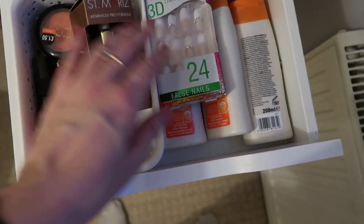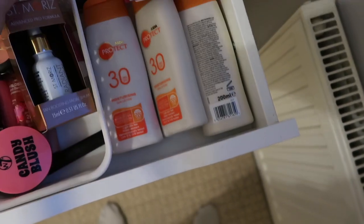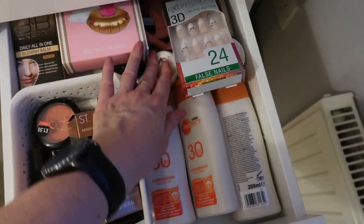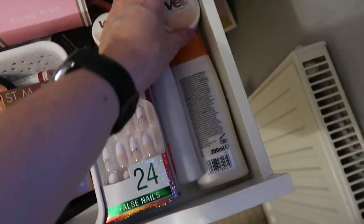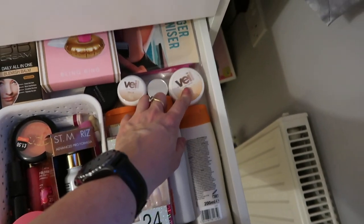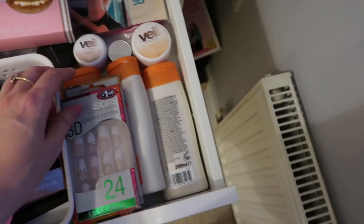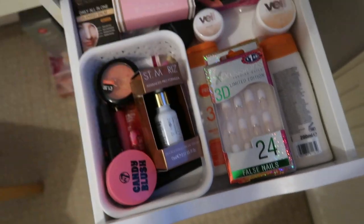This is what I'm taking on holiday. Some spare nail sets. There's my little things for holiday again. There's my sun lotion for the holiday. Veil. That's quite good if you've got scars or any tattoos if you need to cover them up. That's my holiday thing again. So stuff for holiday basically. Oh, and that's some Clinique eyeliner. That doesn't belong in here.